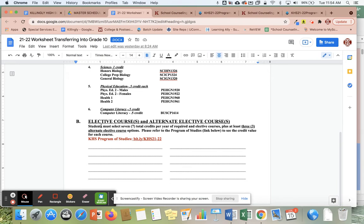As mentioned on the worksheet, students must select 7 total credits per year of required and elective courses, plus at least 3 alternate elective options. Basically, we want to know what your student is interested in for electives, and we want to try to get them their top choices. But we do want to have some backup options if there's a hole in the schedule and we can't get them one of their top choices. What are some other options that they would be open to? Figuring that out would really come from the program of studies.